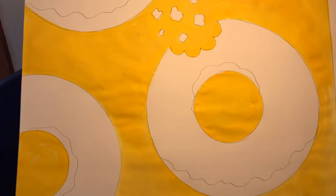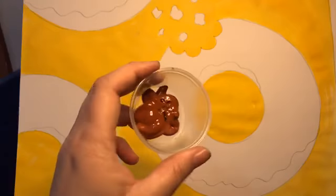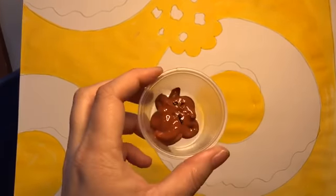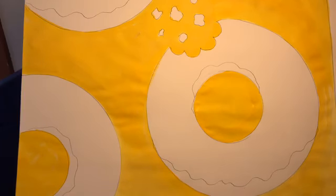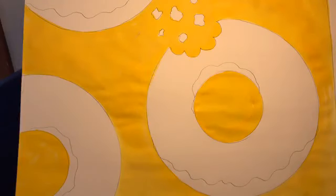Okay, so once you have your background done and you have done the curvy lines for where your frosting needs to be, you're then going to get out your brown paint. If you do not have brown paint like me, I have this kind of orangey brown color, and I don't want it to be necessarily this bright, so I will probably add a little bit of white to that. But if you do not have brown and you need to mix a brown color, brown is made by mixing yellow, red, and blue together. So I'll mix some on a plate just to show you guys how that's done, just so that we're all learning something new here.